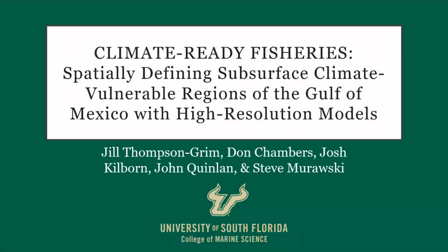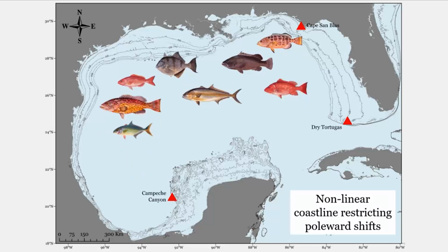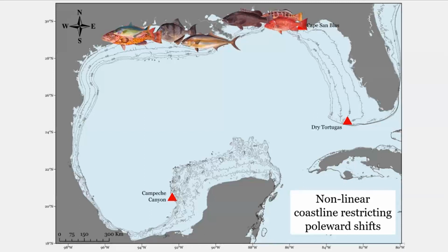I'm going to be talking about bottom water temperature change in the Gulf of Mexico, especially with respect to fish and fisheries. So to jump on in, the Gulf of Mexico is a semi-enclosed sea, which presents really unique challenges to fish because there's a nonlinear coastline that restricts poleward movements that we would otherwise expect in other seas that have a linear coastline like the Atlantic.